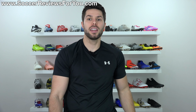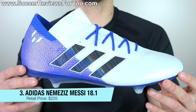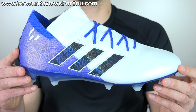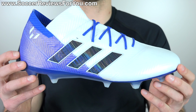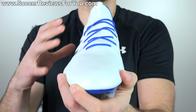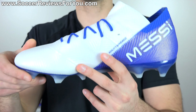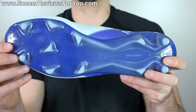At spot number 3, I've picked the Adidas Messi Nemeziz 18.1, which is the top end boot in the Messi signature lineup, which is basically just a variation of what I had at spot number 4, the Nemeziz 18.1. Essentially the upper, aside from the visual elements, the way the color blocking is exactly the same.